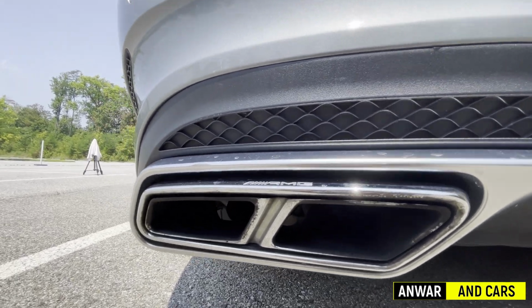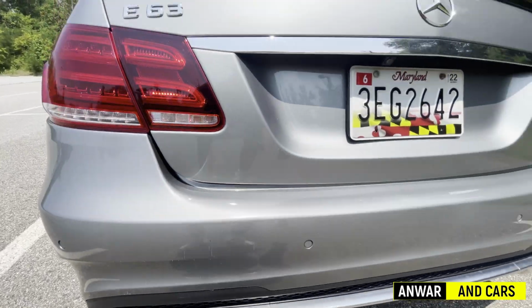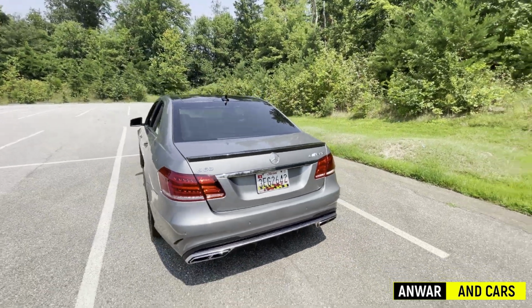Now I have to say, looking up close, you can see that the quad tips aren't actually real. They're just faux tips that are floating in front of the muffler. Standard stuff these days, but it's still a disappointment in my eyes.